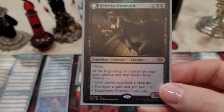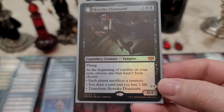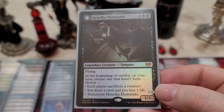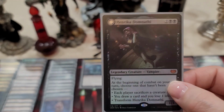Another vampire coming at us. It's going to be Henrika Domnathi. Flying, of course. At the beginning of combat on your turn, choose one that hasn't been chosen: each player sacrifices a creature, or you draw a card and you lose 1 life. Or, of course, you can transform her and get the backside of the card.